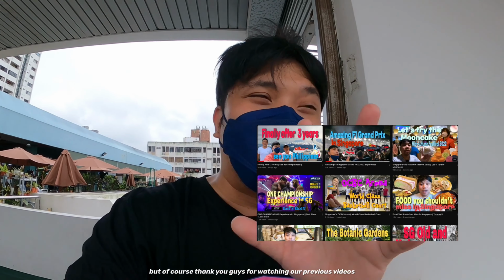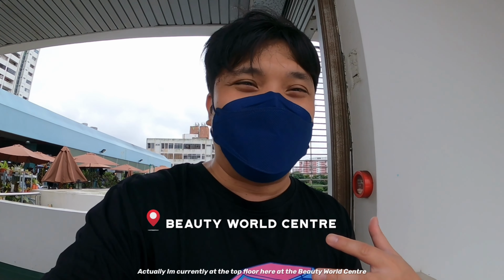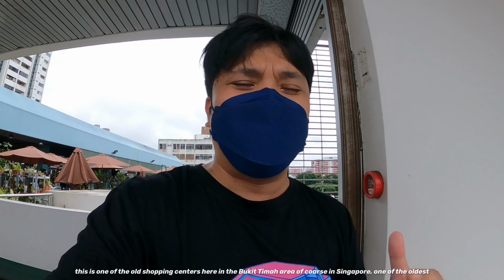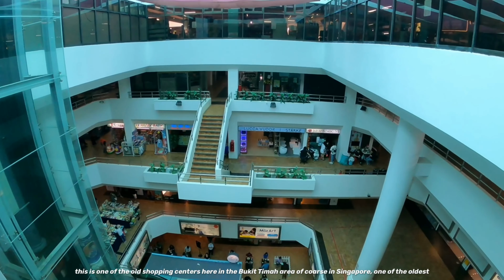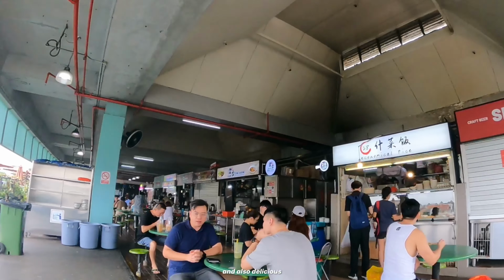So actually I'm currently at the top floor dito sa may Beauty World Center. This is one of the old shopping centers dito sa may Bukit Timah area. Of course in Singapore na rin, one of the oldest. But the best part here guys of Beauty World is the food center. Super cheap and also masarap.